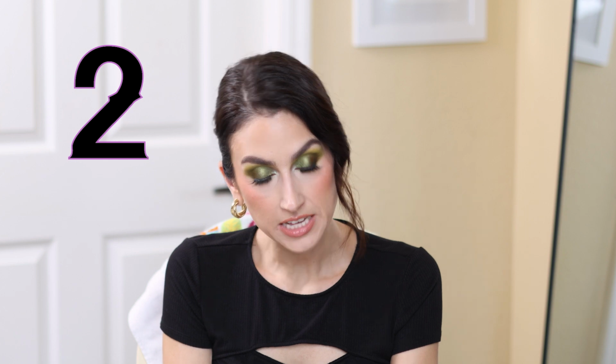All right, coming in at number 2. This palette was very much hyped. And when things are really hyped, I am skeptical. I'm never sure if it's really gonna live up to the hype, but this one exceeded my expectations. This is the Cosmic Brushes Serenity palette. This is what I'm wearing on my eyes today.